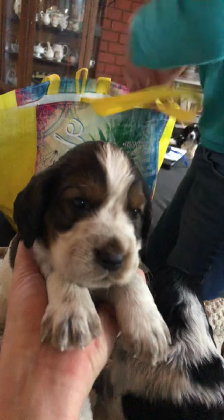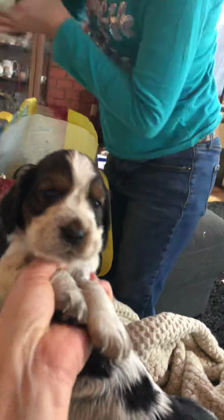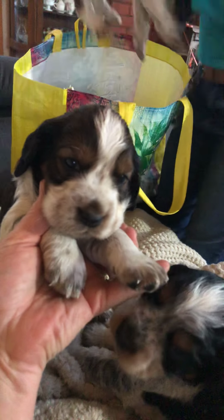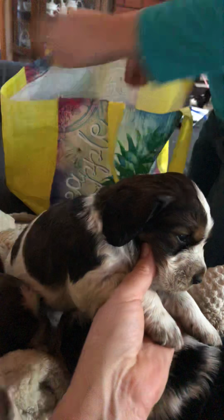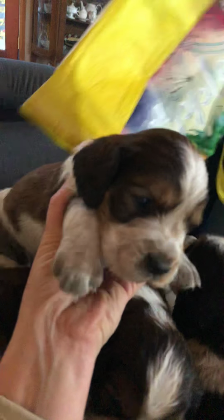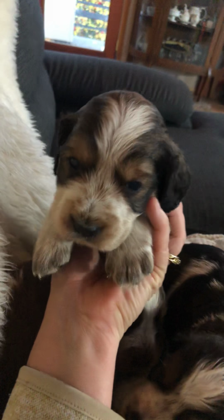Oh, hi. So this is a black tip sable. Just the little boy. Yep, this little feller, he's going to be very uniquely colored. Black tip sables are pretty rare, but this litter, we got a bunch of them. Here's our little girl. She's a black tip sable.